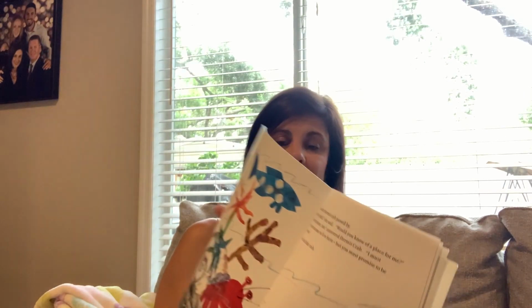In December, a smaller hermit crab passed by. "I've outgrown my shell," she said. "Would you know of a place for me?" "I have outgrown my house too," answered Hermit crab. "I must move on. You are welcome to live here, but you must promise to be good to my friends." "I promise," said the little crab.